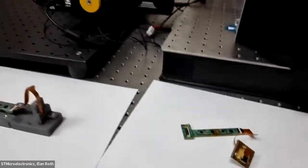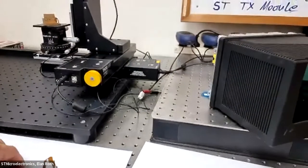Is it the same micro mirror like we use for augmented reality? This is a slightly different mirror. It has a lower resonance frequency of 2.1 kilohertz. It is slightly bigger than the one used in AR, and it is gold coated rather than aluminum coated. And the electronics? The driving electronics is basically the same as for the AR application.